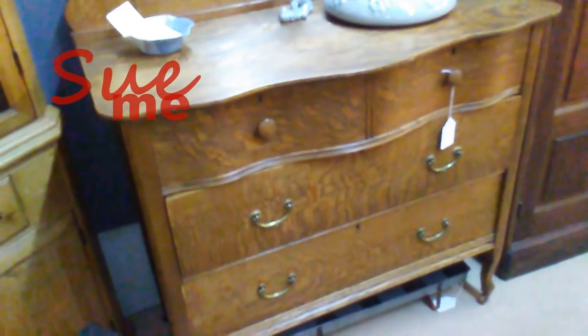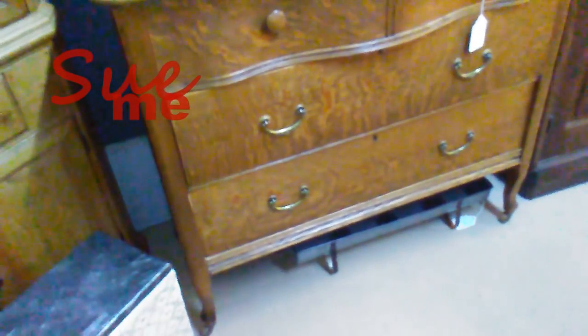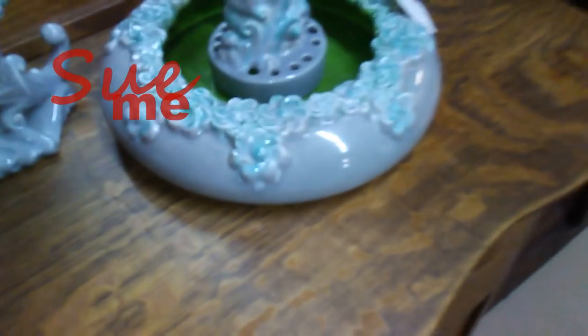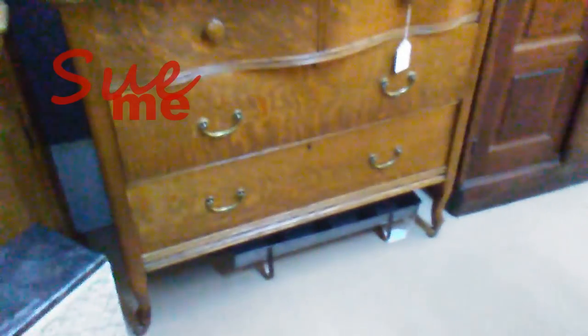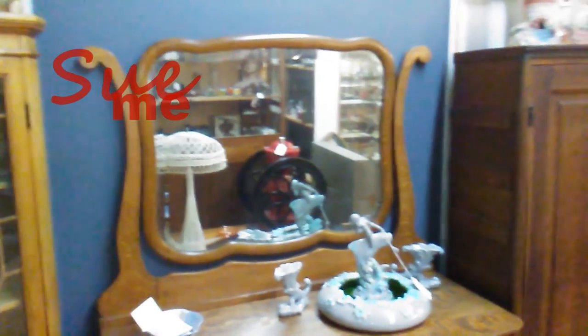This is a serpentine front, and it comes from the shape of these top drawers. Serpentine front, oak dresser with mirror. And look at the grain. This is why people are so crazy about oak. Just gorgeous. Let's take a peek at this. $2.95. Definitely a nice piece. Certainly worth the time it took to come over and take a look at it.